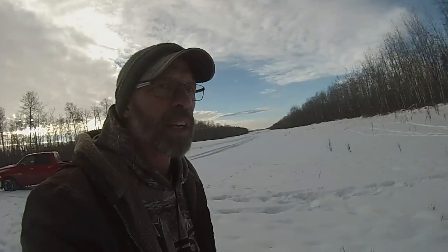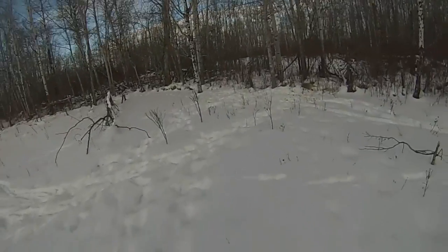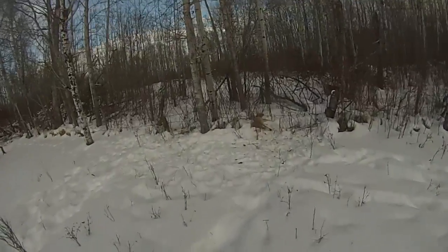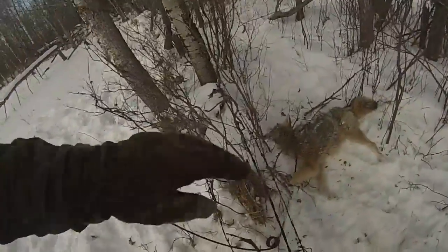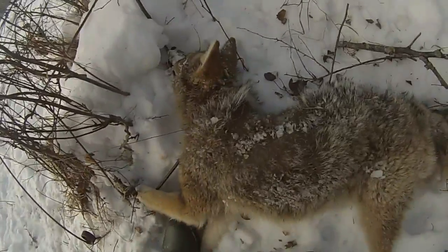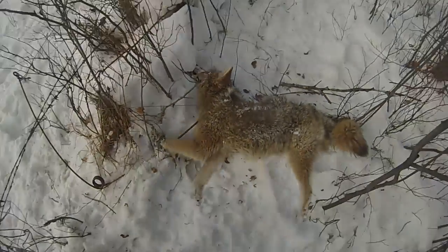Well guys, I had those 2 other mangy coyotes. I'm walking up on another one. Hope not mangy. I hope, I hope, I hope. Ooh. Look at that shoulder. It's another one for the junk pile.